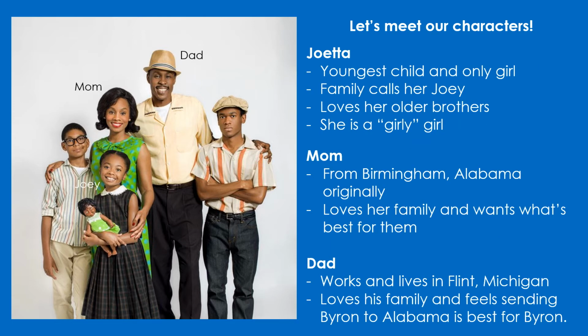The three other characters you need to know about before we start reading are Joetta, Mom, and Dad. Joetta is often called Joey by her family, and she's the youngest child in the family and the only girl. She loves her older brothers, and she doesn't like it at all when Byron gets in trouble because she loves and cares for him so much. She is definitely what we would call a girly girl. She loves playing with dolls and loves dressing up.